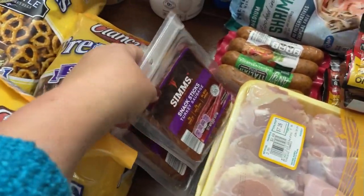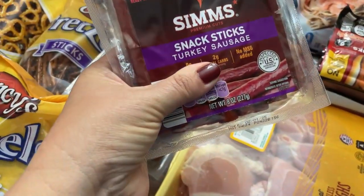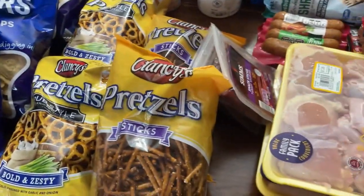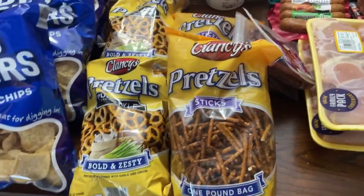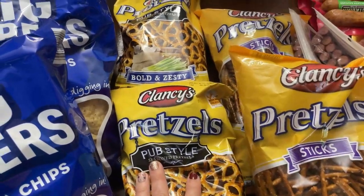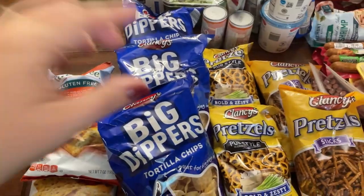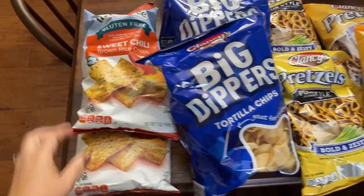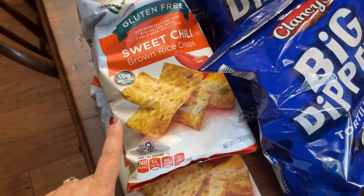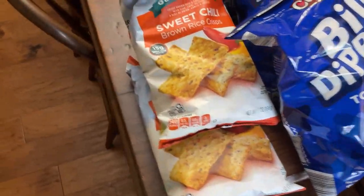And then this is what goes with the cheese for the charcuterie board. These turkey sausage sticks. They don't like them as much as the beef summer sausage, but our Aldi has not been selling the beef summer sausage lately, so I had to get those. My kids really like these pub style pretzels. I bought 2 of those. Not a lot of selection on tortilla chips this time, so I ended up buying these big dippers. These are super, super yummy. We haven't had these in a really long time, but they are just the right amount of sweet and heat, and so I bought a couple of bags of those.